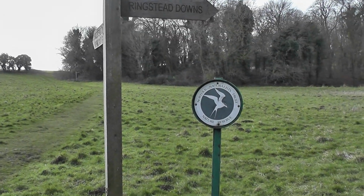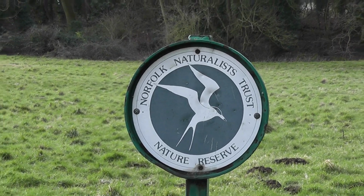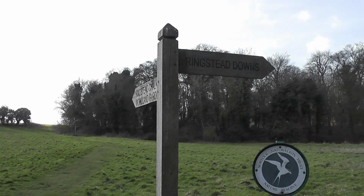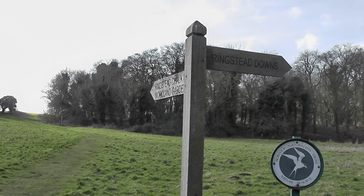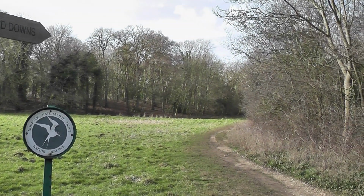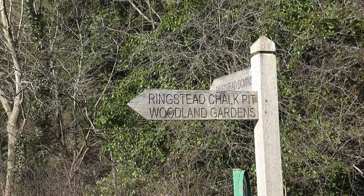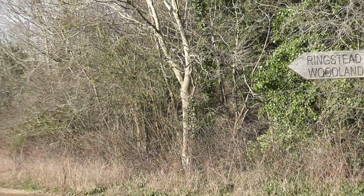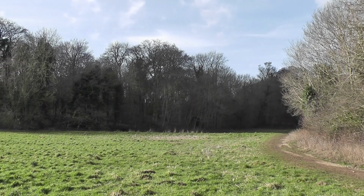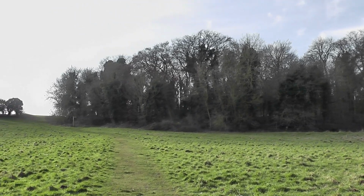So now into land managed by Norfolk Naturalists Trust. I wonder if that's still going. A couple of options here. Got one going to Ringstead Downs and one to the Chalk Pit and Woodland Garden. So let's consult the map here and get this right. I'll take the variant through the woods and hope it joins up with the other path, which is the correct version per my map later.